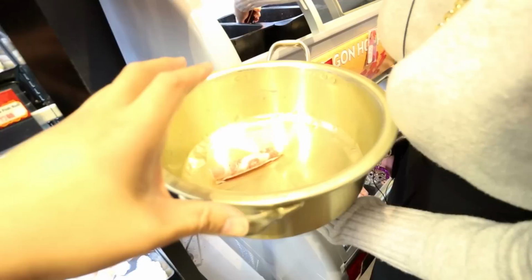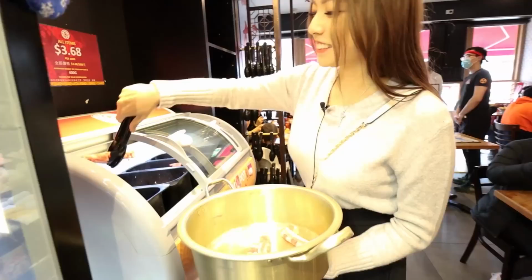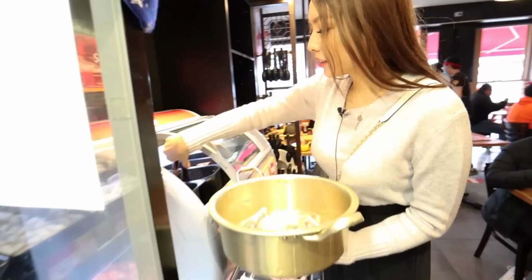So really, it just depends on how much of a fatty you are for the average cost here. But if you're a light eater, it is quite affordable. If you're a Dalena, it is a luxury. Oh, okay.